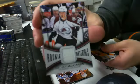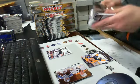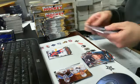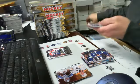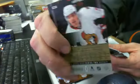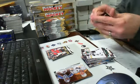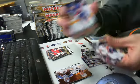We have a rookie materials of Nathan MacKinnon for the Avalanche. We have a third Aleksander Barkov Young Gun, right? Aleksander Barkov MVP rookie for Florida. We have a Young Gun canvas of Cody Ceci for the Ottawa Senators. We have a Matt Stajan canvas for the Flames. We have a Ryan Strome Young Gun for the Islanders.